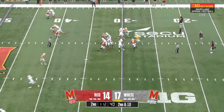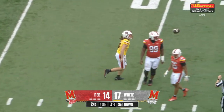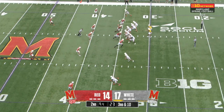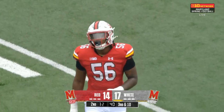Pep Hamilton already changing it up. There's a sack. There was some pressure, probably a sack. It is for D.D. Holmes. Redshirt freshman, Florida State transfer. Played in just 1 game and transferred back home. Washington, D.C. native. Third down. Another one. Same thing. He just ran right past that tackle like he was standing still.